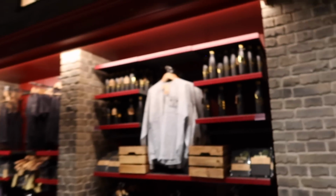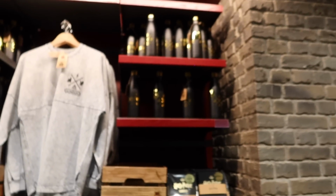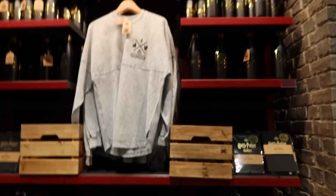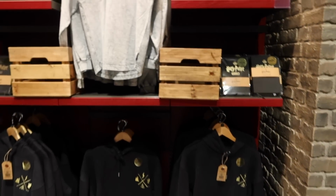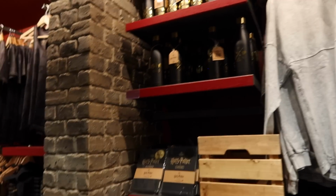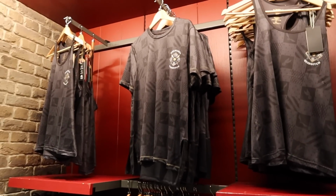Okay, so we're going to the gym section now. You know I did the video on the gym set. Well, this is the full gym set you can buy. So you've got the water bottles. No, that's the London one, sorry. This isn't the gym section. This is the exclusive London section, which I've got to be honest, I'm not actually that impressed with. Not as impressed with the London stuff as I am the New York stuff, although the New York stuff is very similar. Then this is the gym section.